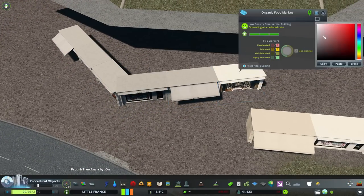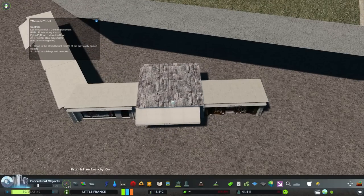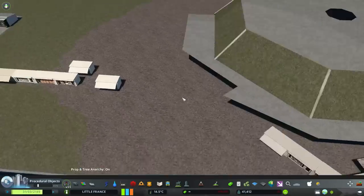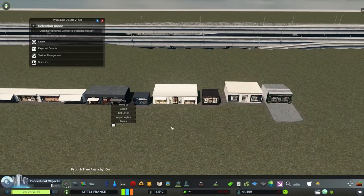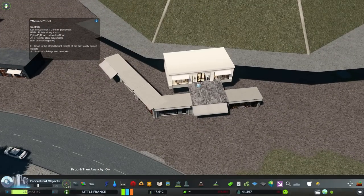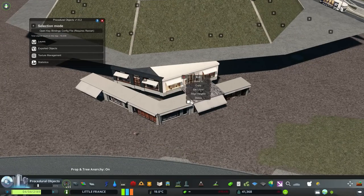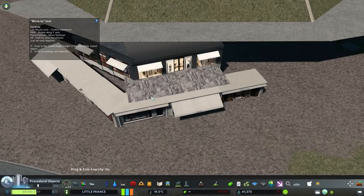I'm using the prop coloring mode and also a painter, which allows you to paint buildings and props. This way they are not going to be that bright anymore. I also have some cool textures that can be turned into procedural objects, and those textures are really, really good. They look like the ones from Arena. These are wooden textures. I think those from Arena are also wooden textures. I'm not totally sure, but that's how they look.